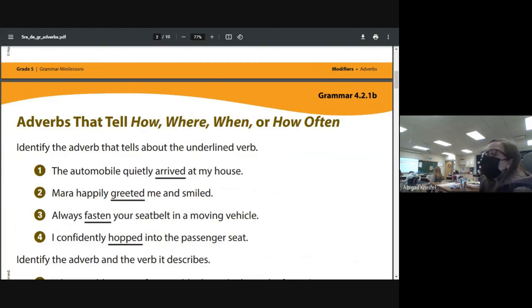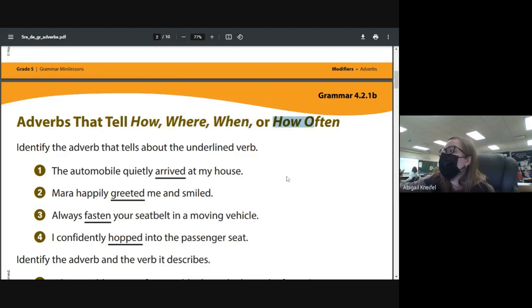Happily. How did she greet you? Happily. Always fasten your seatbelt in a moving vehicle. What adverb is helping our, well, not helping, but describing our verb, Mark? Always. How often should you buckle your seatbelt? Always. That's seriously, always use your seatbelt. I confidently hopped into the passenger seat. How did you hop, Rochelle? Confidently. So the adverb is normally always before the verb, and it describes the verb. So remember, it's how, where, when, and how often.